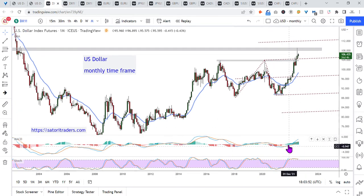Based on MACD, one of the trend indicators we can use, MACD is currently in bull mode, meaning that both indicator lines are above the 0 level of the indicator. And that suggests that the primary trend in this vehicle, the US dollar, is up. And so clearly MACD is in bull mode on a buy signal, and energy, or stochastics, is very elevated. That's my reading on energy. So, in the monthly time frame, the dollar, to my eye, is headed higher.